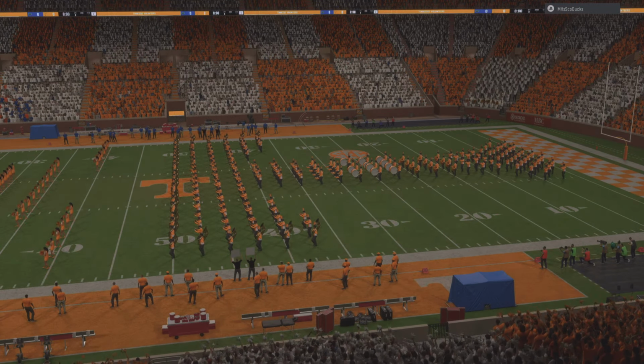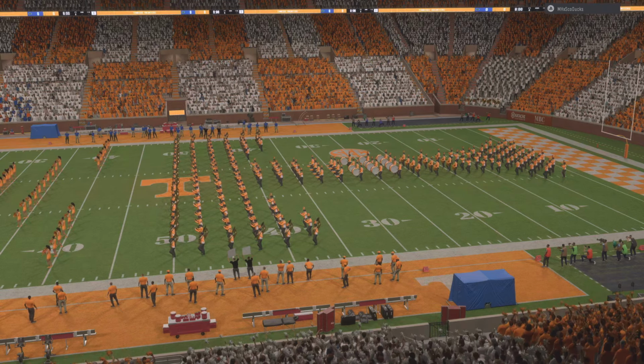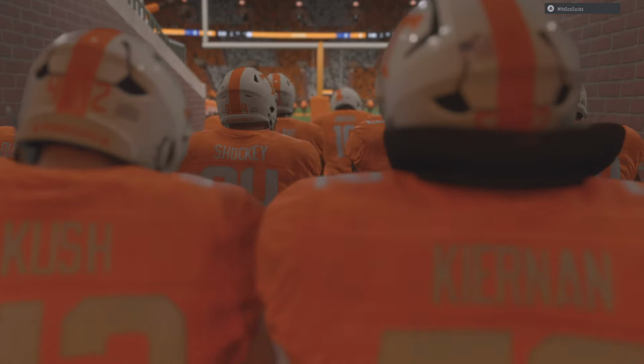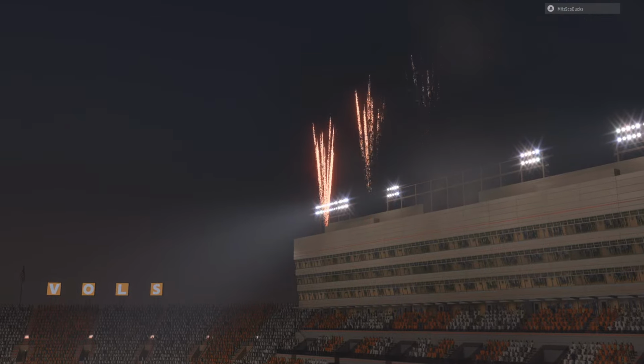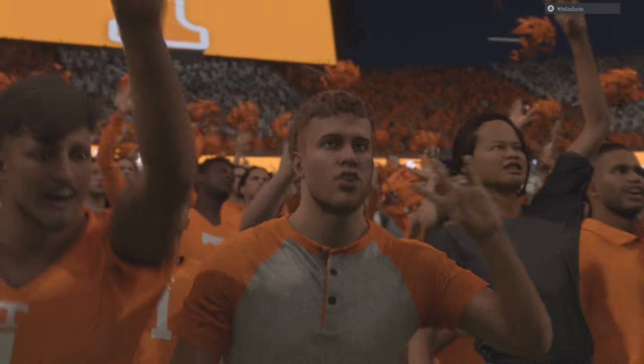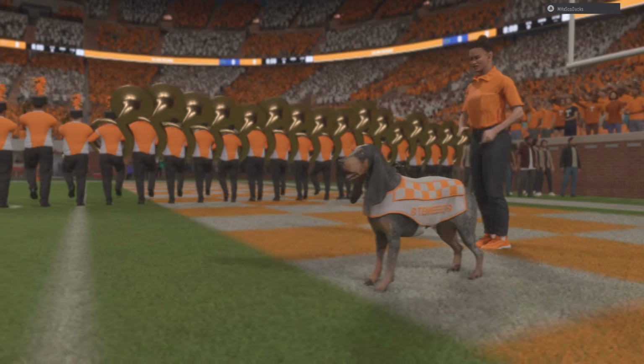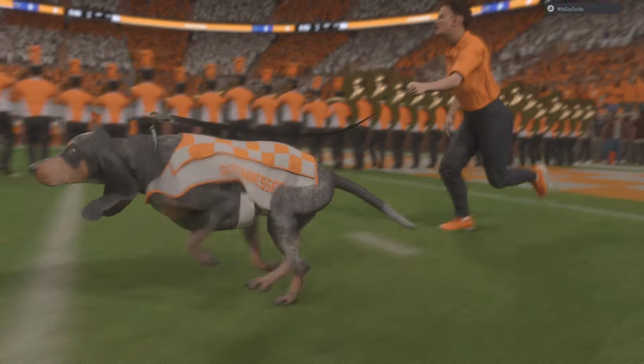Welcome to Neyland Stadium, one of the biggest and most beautiful settings in all of college football. This big crowd ready to roar. They know when the Volunteers run through that T, it's showtime. And this is a special date on the college football calendar. Number 1 versus number 2 here late in the season.